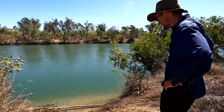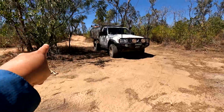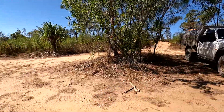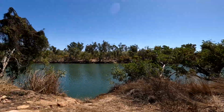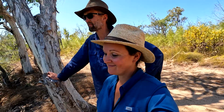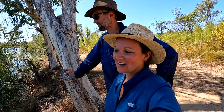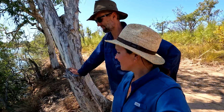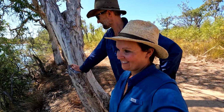Deep spot for fishing and feels fairly safe from crocodiles up here. We have a little bit of shade from that tree and a little bit of shade down there from that tree. Oh, I think we're going to call this home. That water looks beautiful. It's stunningly beautiful, and I tell you what, it's really enticing. Like you could totally go for a swim here. We're not going to.